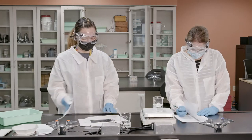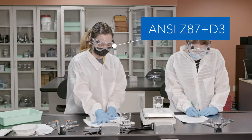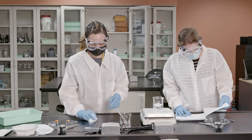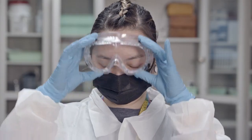For true splash protection, only wear safety goggles marked with the ANSI Z87+ D3 designation, and wear goggles for the entire time you are in the lab. Also, never touch your eyes while in the lab, as your hands may be contaminated with a chemical.